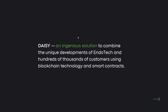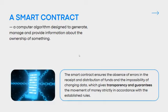So Daisy is an ingenious solution to combine the unique developments of endotech and hundreds of thousands of customers using blockchain technology and smart contracts. And it's pretty much 184,000 members by now, and the number is growing day by day.